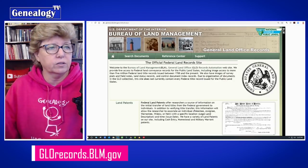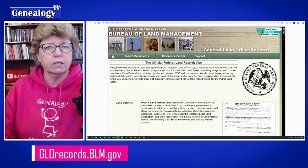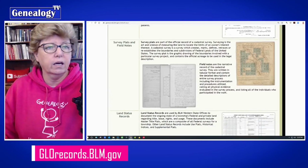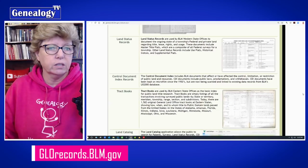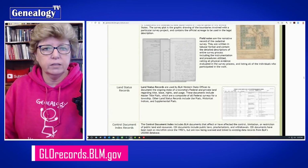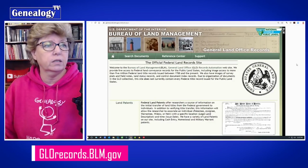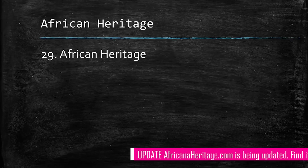If you have ancestors, especially if they migrated across the United States and maybe settled in Middle America, they have just great information here, especially if you have ancestors who obtained land grants as part of the migration process. There's a lot of good information on this website.